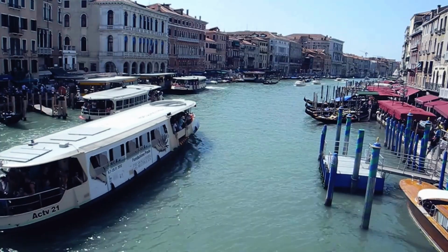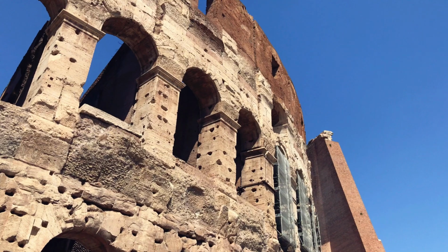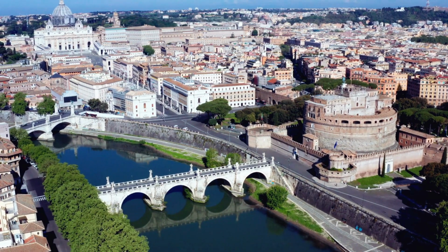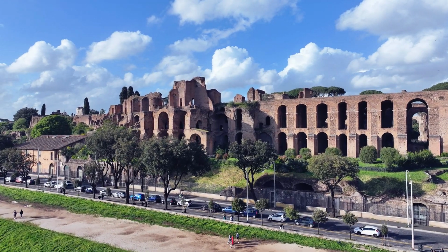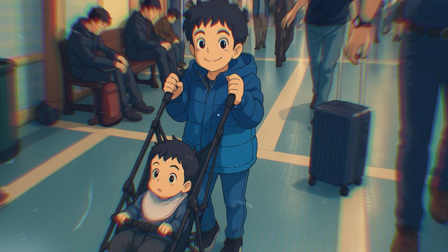From the canals of Venice to the rooftops of Florence, the rolling hills of Tuscany to the Leaning Tower of Pisa, and ultimately to the ancient wonders of Rome. This trip was more than just a vacation. It was an experience, a challenge, and a memory we'll never forget, especially doing it with 2 kids and a lot of energy.